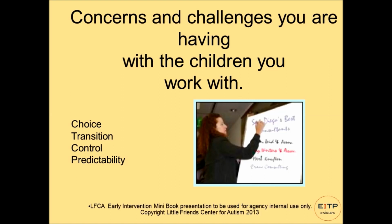Transition for children is very, very difficult. Change is very difficult. A small change, like the fact that you're bringing in a new toy and you're not bringing back the old toy, could just completely throw a child off. You could bring in a different Mr. Potato Head and that could throw that child off.